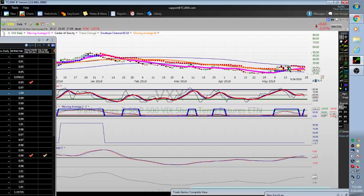I look at these because they're structured to roll and fall. So you always look for opportunities to go short VXX, unless you're hedging a big portfolio. I'm just speaking simply as a trader.